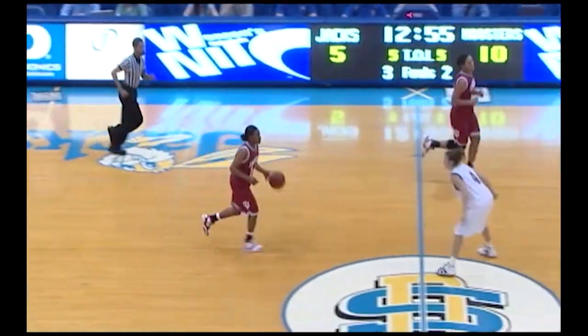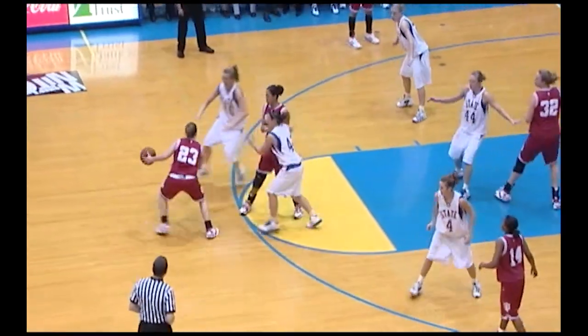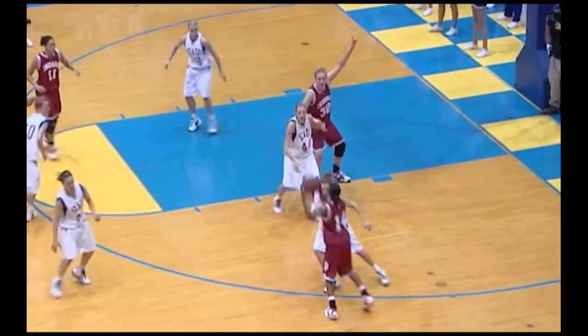And that turnover, number 8 on the Jacks, 6 on Indiana. Across the half-court line is Billington. Shanice Billington at the right wing. Up top is Brown. Jamie Brown from Marshfield, Wisconsin. Dribbles out of the trap by Muckenhern and Bover.